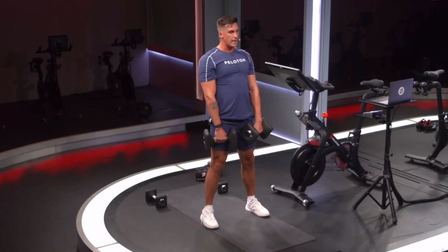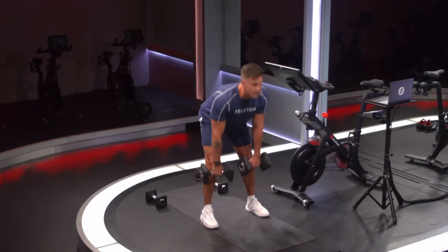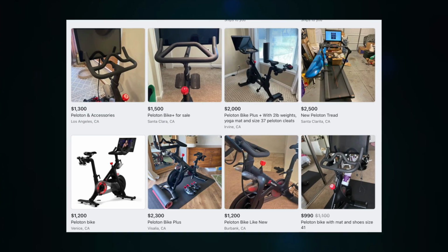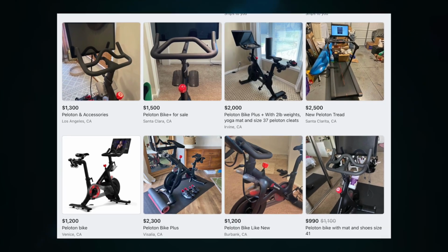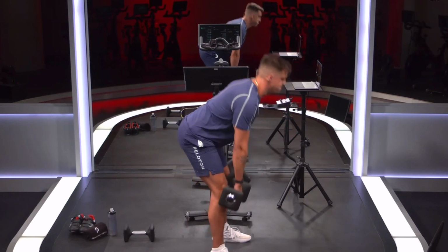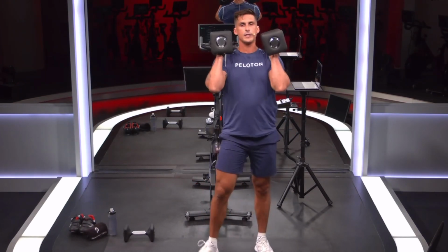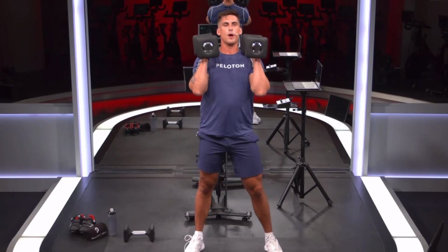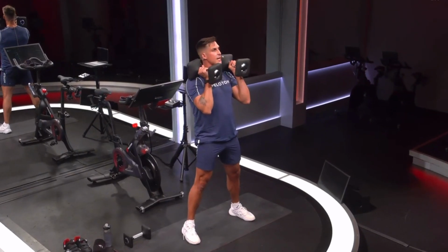So it makes sense that Peloton wants to test this out as a possible solution, especially since if this does happen, it will essentially eliminate the second-hand market of used Peloton bikes, as it would end up costing more for someone to buy a used bike versus getting a new one from Peloton. So just a heads up for anybody who is no longer using their Peloton, you may only have a short time left before you'll still be able to resell it.